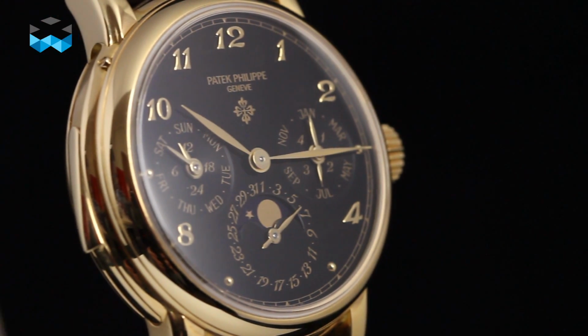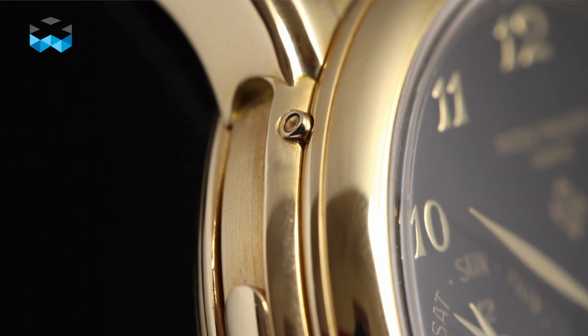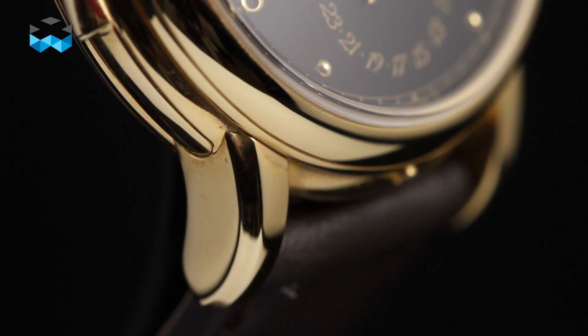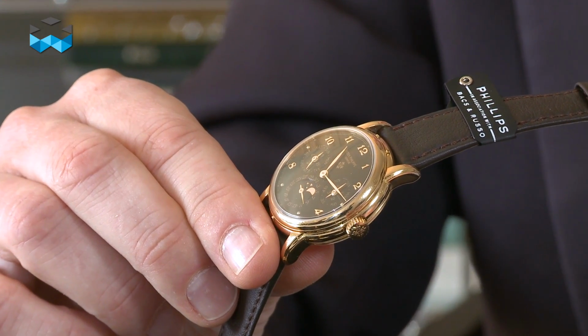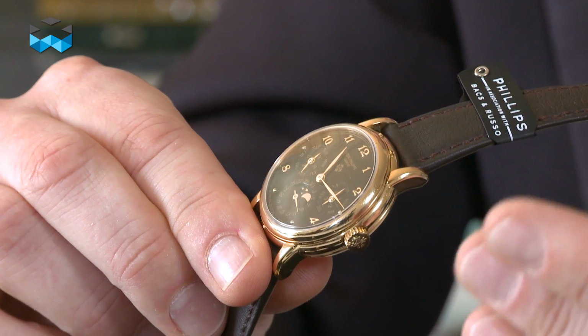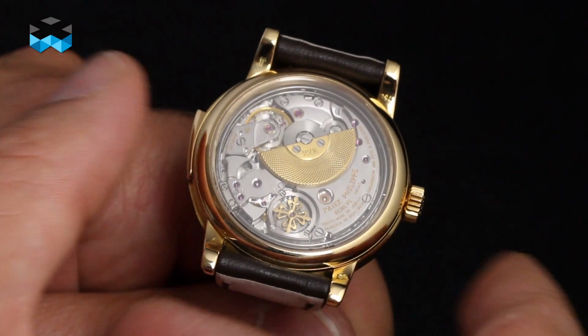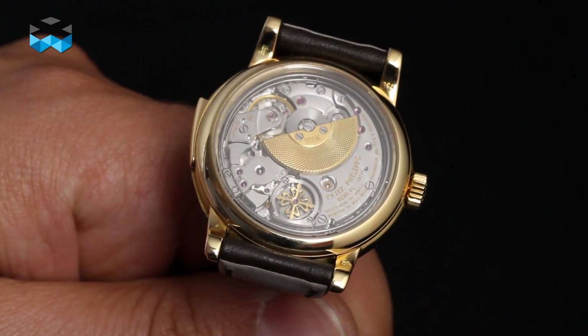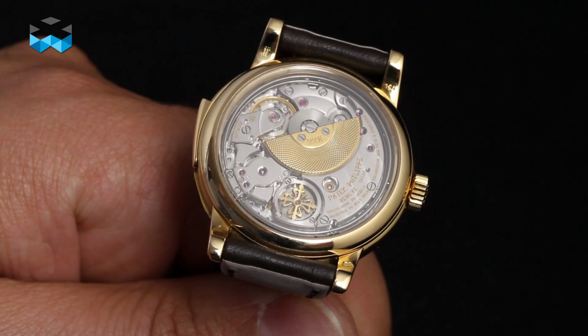It has a Hagmann case. Jean-Pierre Hagmann is considered by many the most distinguished and experienced case maker. And I can only guess why Patek Philippe went to Mr. Hagmann, because he really masters case making at its best. And when it comes to minute repeaters, he can make a watch sound like it was a Stradivarius.